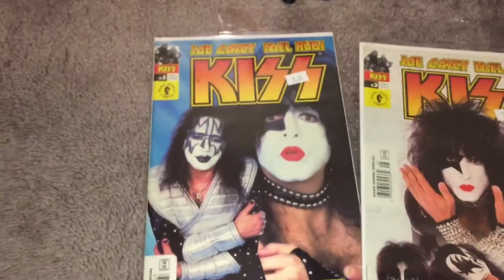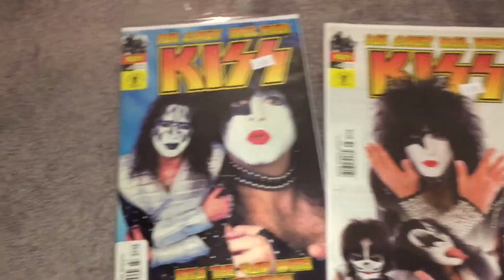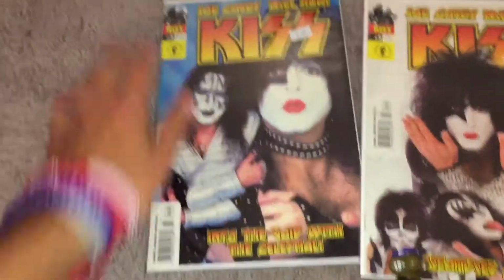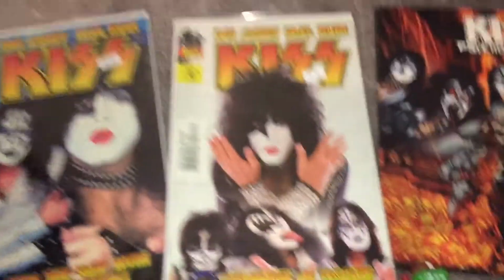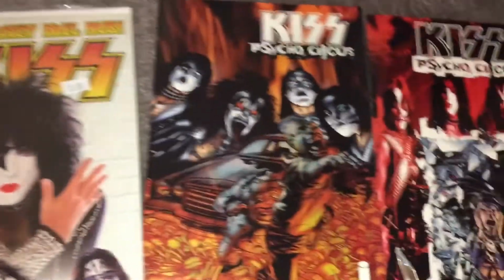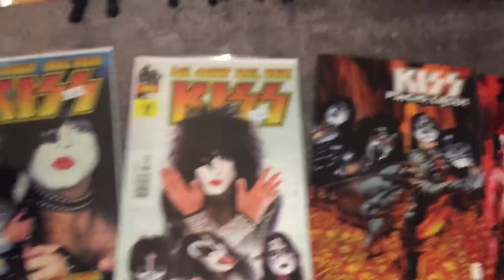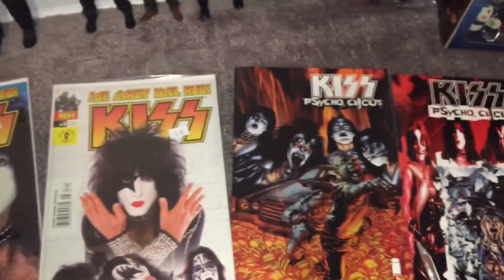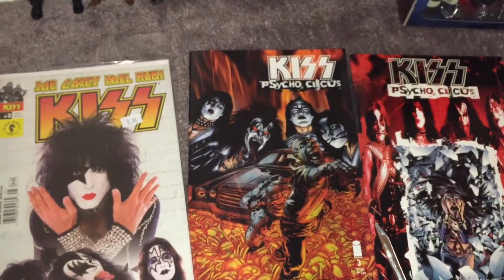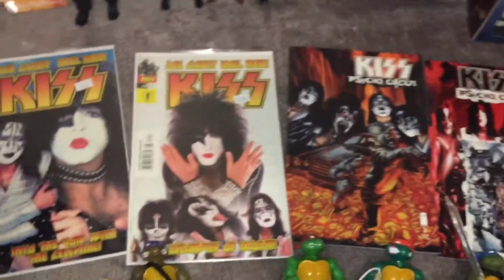We got these Kiss comic books. Got the cooler ones. I wish there was another one for this one. I wish there would have been an Ace and a Gene and a Peter one. This one down here, pretty cool. And those, I think I got all of those for $6? Is that right? Yeah, $6 for all those comic books.